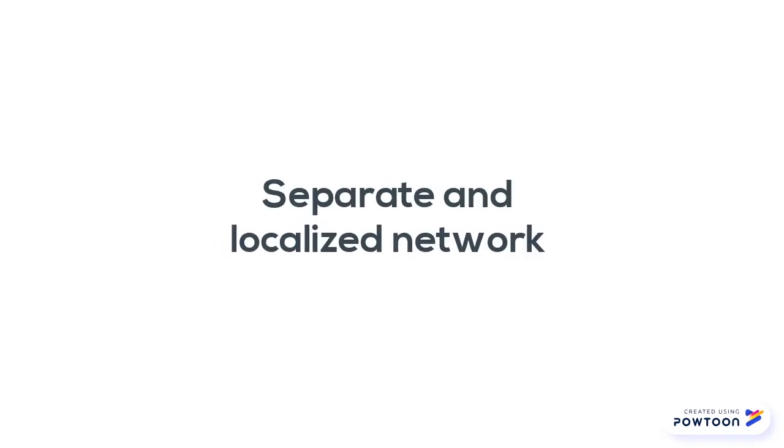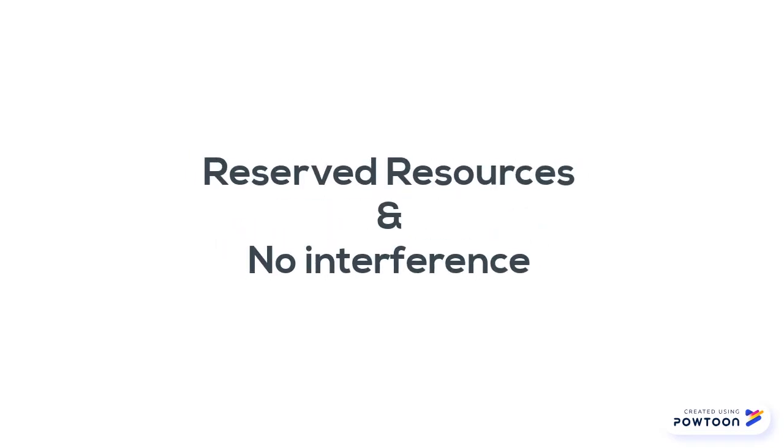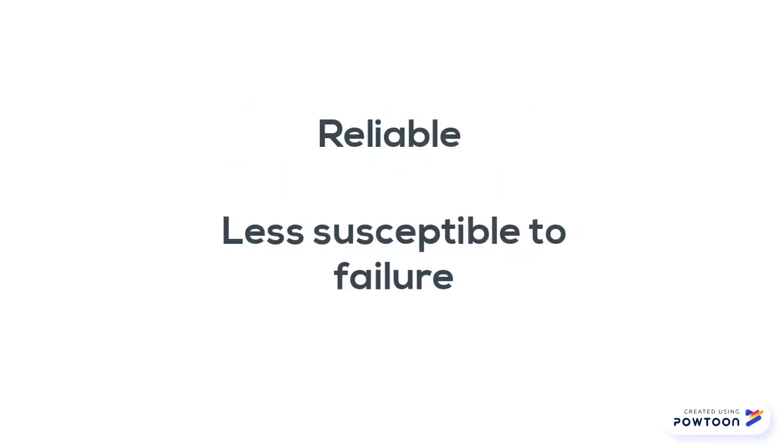network slicing, since a separate and localized network with reserved resources and no interference from other networks will be reliable and less susceptible to failure, since its physical network can be constructed in a less disaster-prone area.